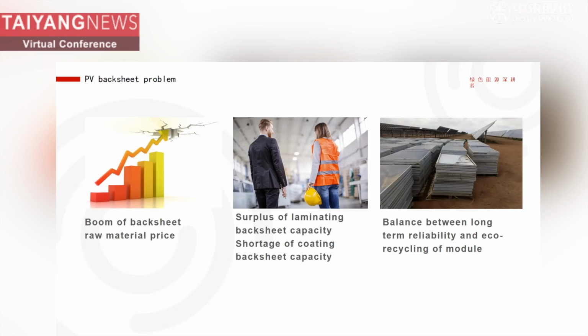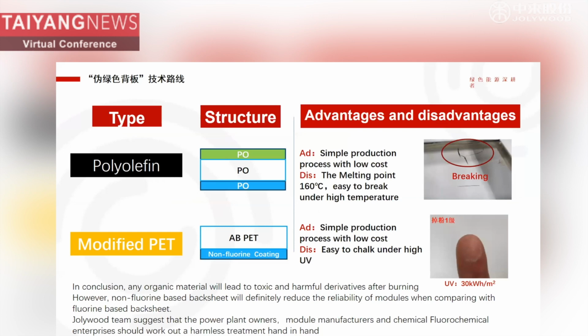Some of our competitors have invented 2 types of new backsheet. First one is polyolefin type, and we have observed this kind of backsheet. We found that the advantages and the disadvantage is quite clear. The advantages is they are quite simple in production process, and also they are low cost.